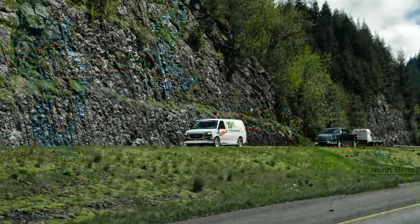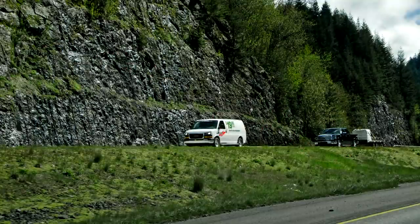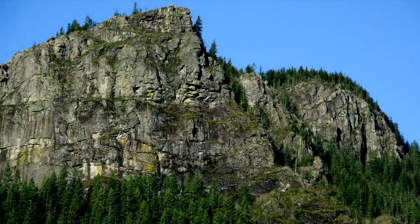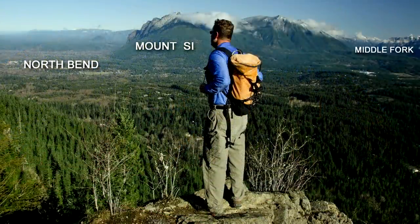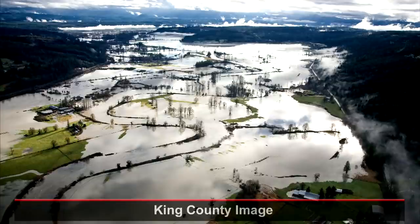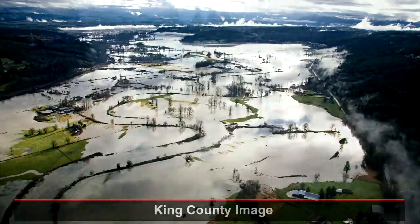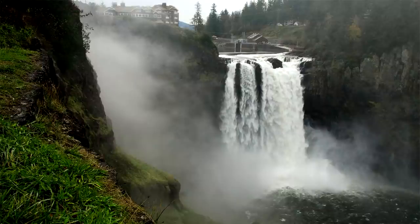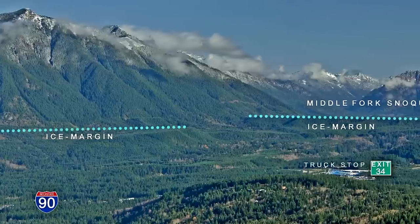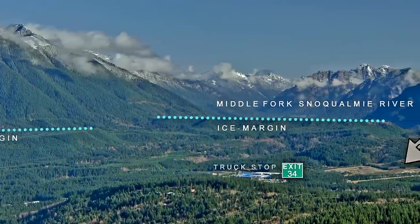Approaching the base of the Cascade Range, bedrock outcrops begin appearing along I-90 and we arrive in the North Bend area. From the top of Rattlesnake Ridge, terrific views of Mount Si and the three forks of Snoqualmie River converge here. Snoqualmie Valley flooding is still a problem at times. And where the river cascades over ancient volcanic bedrock, gorgeous Snoqualmie Falls is just a few miles from I-90. At the foot of Mount Si, one more significant ice age landmark of the Puget Lowland.